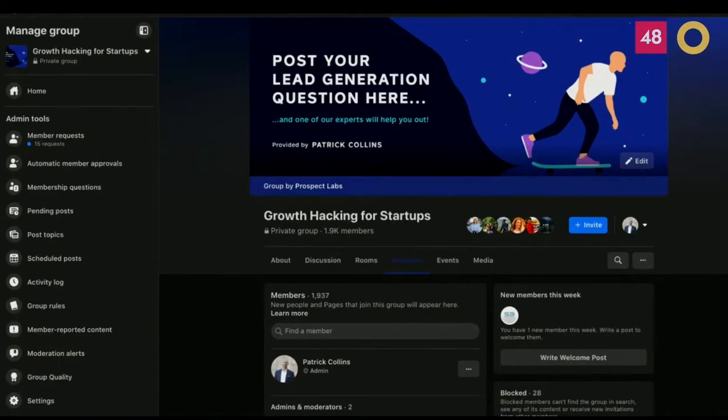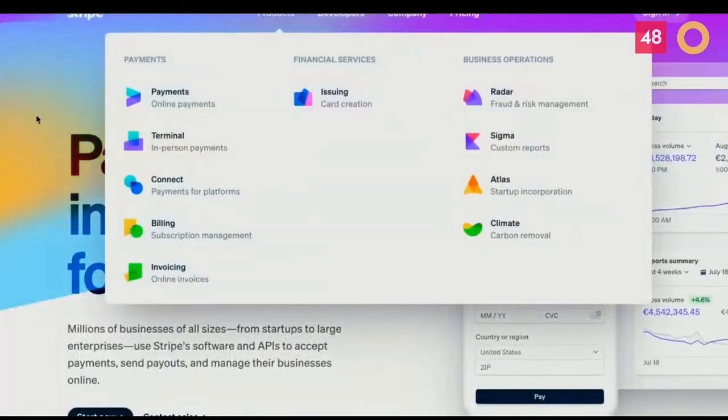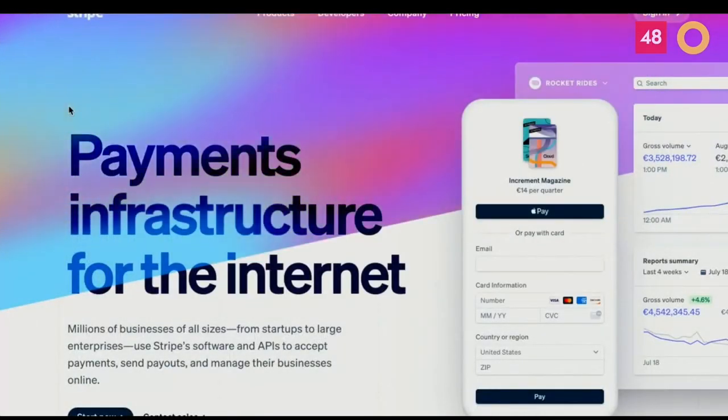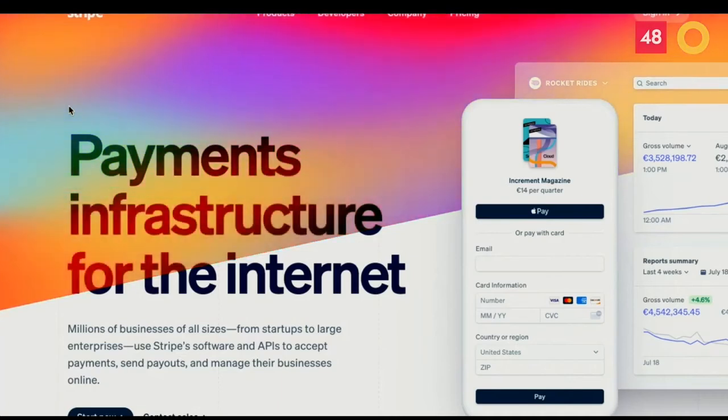I can't tell you how many times I'm amazed when I say to people, what's your product? And they say a B2B SaaS. How much do you charge? $50 per month. How are you invoicing or how are you charging? We send manually. And I just think, what's going on? So you need to find a payments solution.